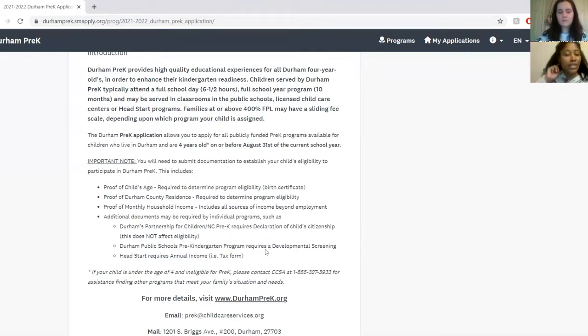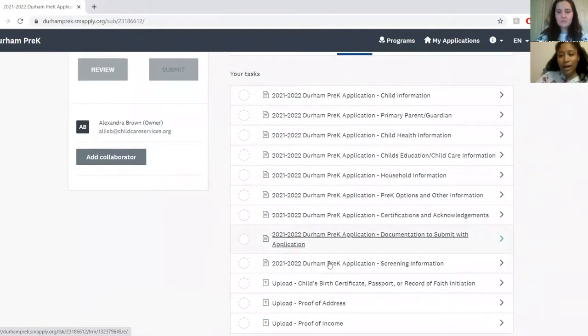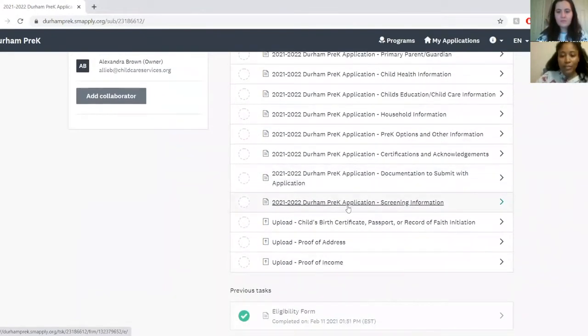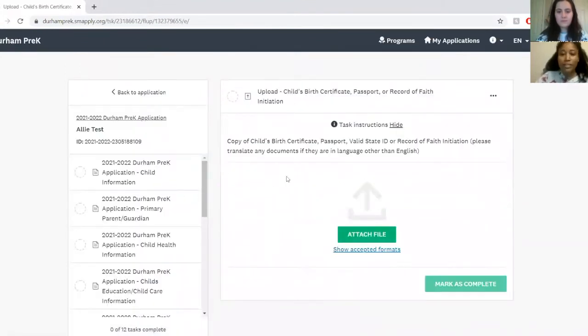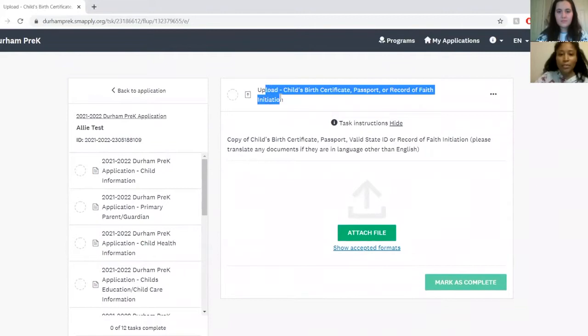And so once you click into the application where you go to upload these documents, you will see automatically there will be a place to upload any additional documents if needed. And then here we can see, of course, all of the steps that need to be taken. For the purpose of speaking about documents, we'll go ahead and click into where families will upload documents. And for now, we see upload child's birth certificate, passport, record of faith for the purpose of proof of age.